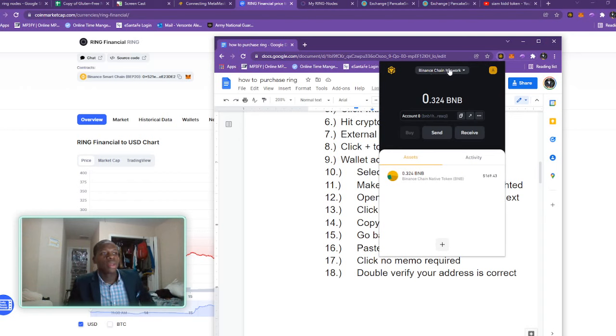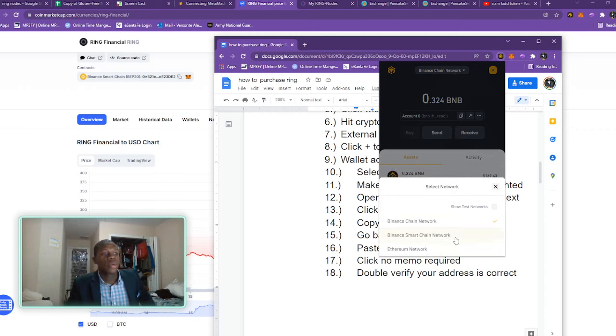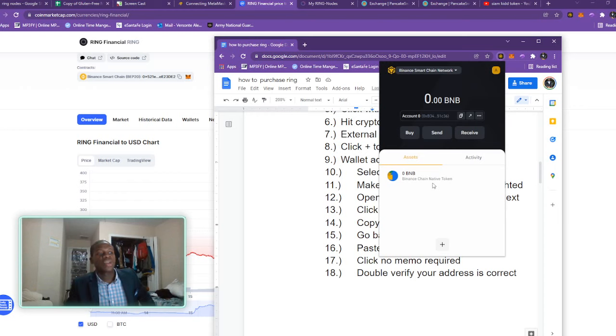But if I click on Binance Chain Network, come over here to Smart Chain Network, that's where I sent it to. If it's not here, sometimes I switch in between wallets to kind of refresh it, and the most it takes is 2 to 3 minutes. The least is like a couple seconds.